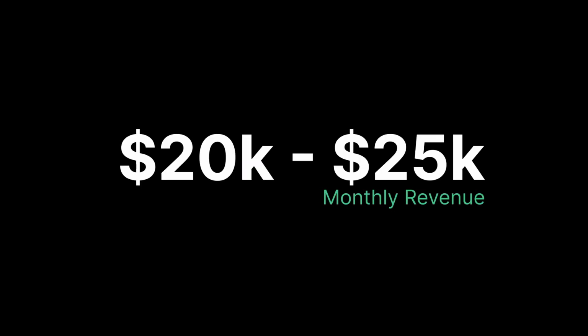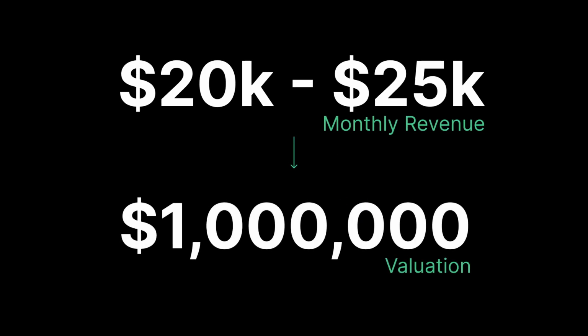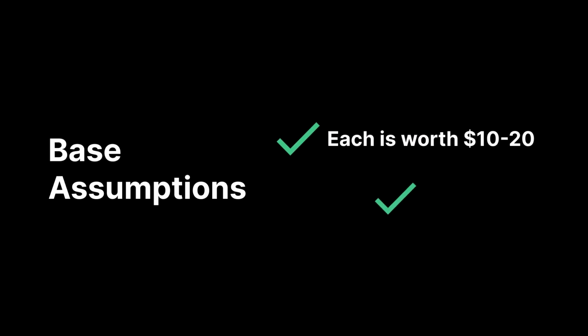When we get to $20,000 to $25,000 of monthly revenue, we will be valued at $1 million, considering typical exit multiples of 40 to 50 times monthly revenue. Working backwards, we first need to make a couple of assumptions. 1. Each lead will be worth around $10 to $20. 2. The website will hopefully convert about 5% of all traffic. This may seem high, but this is the good part about lead generation websites. The conversion rates are actually very high. Let's stay on the low end here.